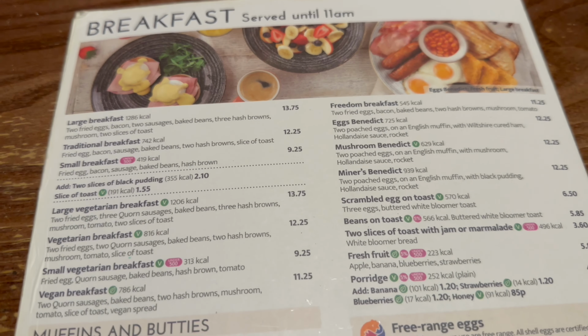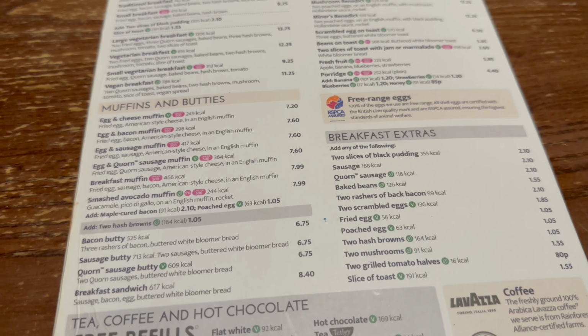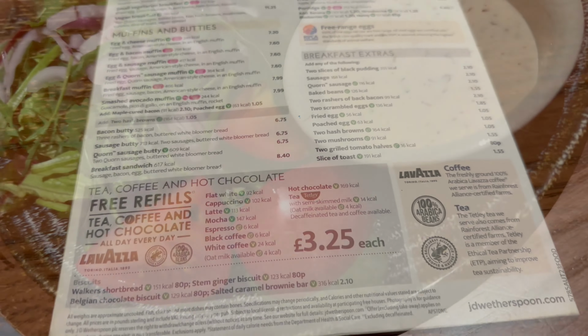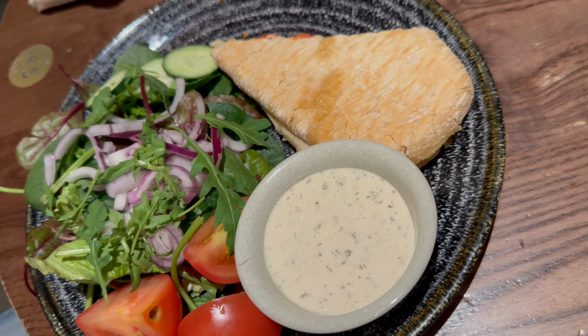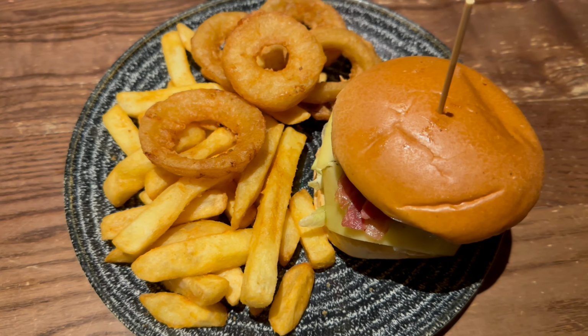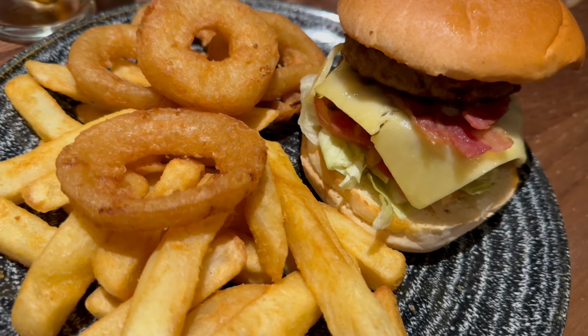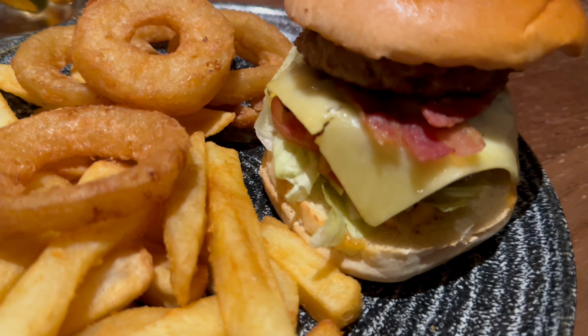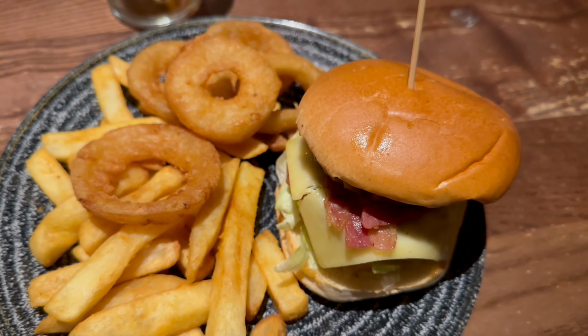And this is the breakfast menu for those of you who will be flying out earlier in the day. We decided to go for the cheese and onion panini and the ultimate burger, both of which were the standard fare you'd expect from Wetherspoons, which is perfectly fine by me. It's not haute cuisine.